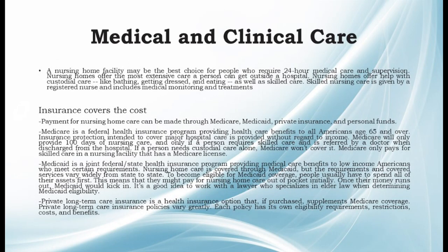Medicare will only provide 100 days of nursing care, and only if a person requires skilled care and is referred by a doctor when discharged from the hospital. If a person needs custodial care alone, Medicare won't cover it. Medicare only pays for skilled care in a nursing facility that has a Medicare license.